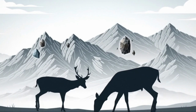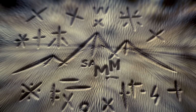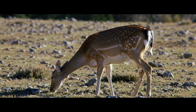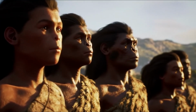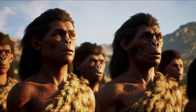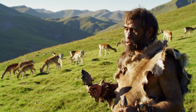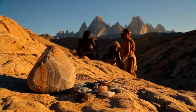This is where it ventures into the minds of these early humans. The researchers suggest a potential symbolic link was forming. Imagine that specific place, the Samarian Mountains, and the vital resources found there, both the high-quality flint and the fallow deer that were keeping them alive. So the mountains weren't just a quarry and a hunting ground. They might have started to mean something more, like the place itself became important. Possibly even sacred. Think about it, the place that gives you the material to make the tool and the animal the tool is used for.